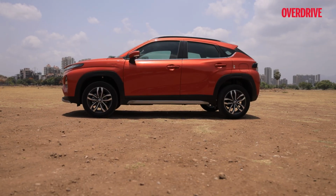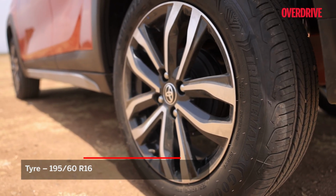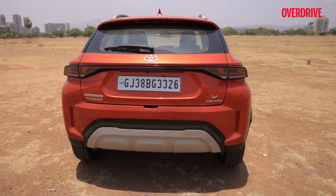If you move over to the side of the car, you will also notice that the 16-inch alloy wheels are different from the Fronx, and in all fairness, I think I prefer these a bit more. Toyota also seems to have reworked the tail lights of the Taisor, but not by much. Just a slight redesign which could possibly go unnoticed by most people.